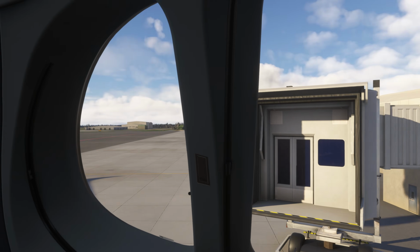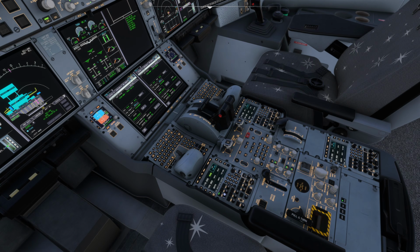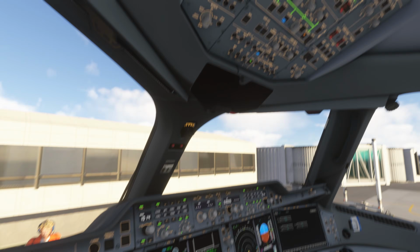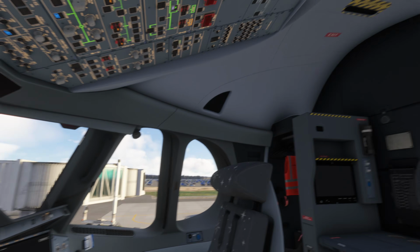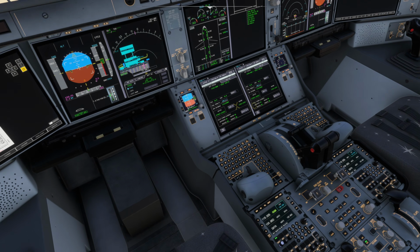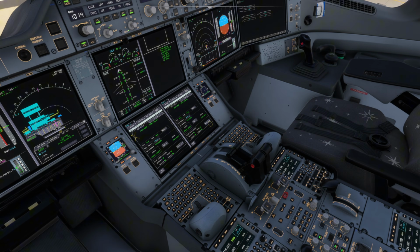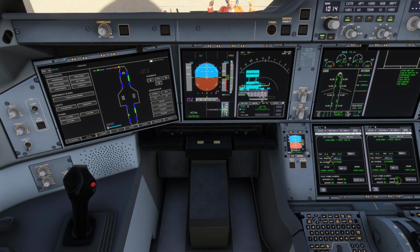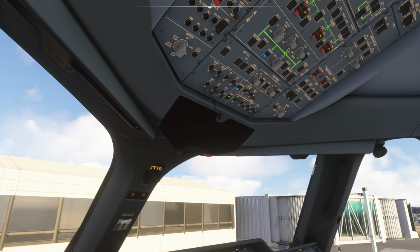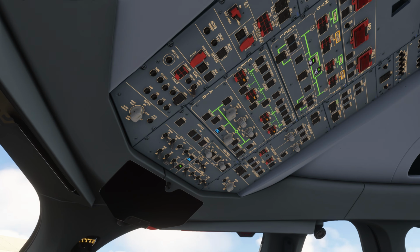Parking brake set, we're not moving. The APU bleeds can come on, and we'll switch the engines off. The engines are winding down, beacon is off, the doors disarmed. So doors disarmed, seatbelt signs can come off.